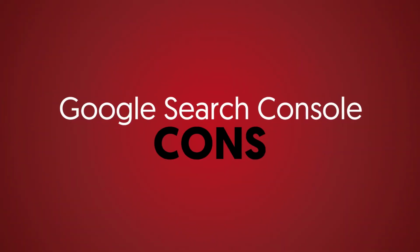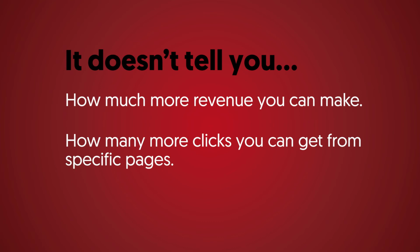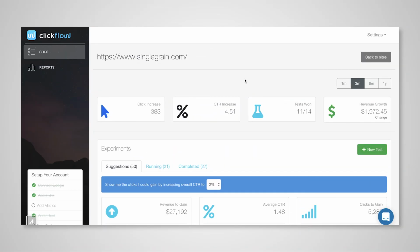Where Google Search Console falls short is that it does not actually tell you how much more revenue you can make, or how many more clicks you can get from very specific pages. You have to do it yourself. So what we did was we created a solution here, and this is our product called ClickFlow.